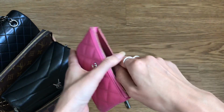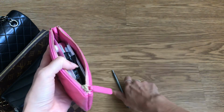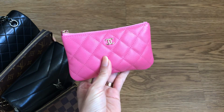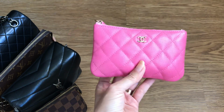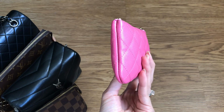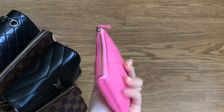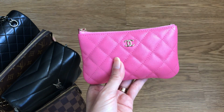Okay, so that closed. Wow, I'm actually really surprised. I did not think that even half of this stuff would fit in the mini O case. Wow, I am impressed, and I feel like I have to give more credit to this little O case here. Everything fits except for that bulky Band-Aid case, which I really don't need since I can put just the Band-Aids themselves.